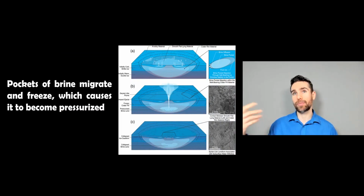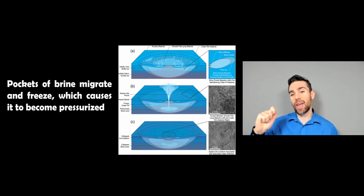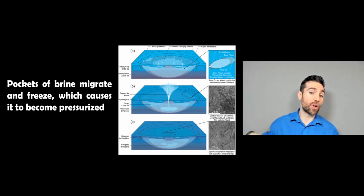It's not fresh water. The actual surface or ice shelf is quite salty, and you get these pockets of brine that migrate in the sheet that were originally melted. They then refreeze and they become pressurized as a result, and then they actually rupture, and then you get the plume, and it's a more localized plume than coming from deep down underneath. This could be one of the methods that's causing the plumes on Europa.